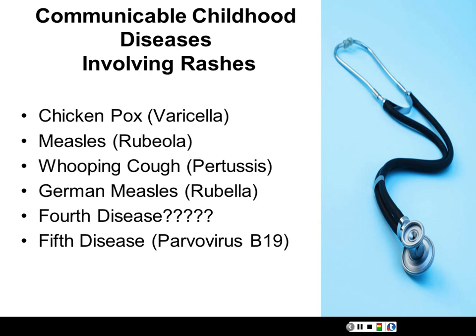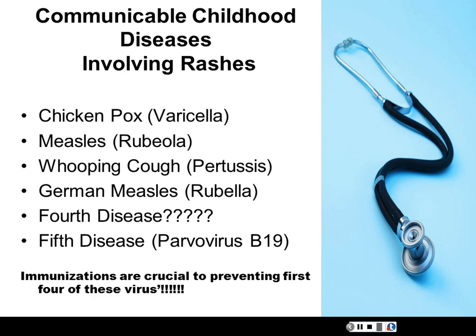Okay, so there used to be five diseases of childhood, and they just kind of listed fourth disease because they really didn't have a name for it. And if you look in the literature, there's some argument about whether fourth disease even exists. Scarlet fever was considered the second childhood disease of those five, and fourth disease is very similar to scarlet fever. Scarlet fever is caused by what organism? Strep. And the difference is fourth disease is caused by staph. Otherwise, it looks very similar. And, of course, immunizations are crucial to preventing the first four of these: chickenpox, measles, pertussis, and rubella.